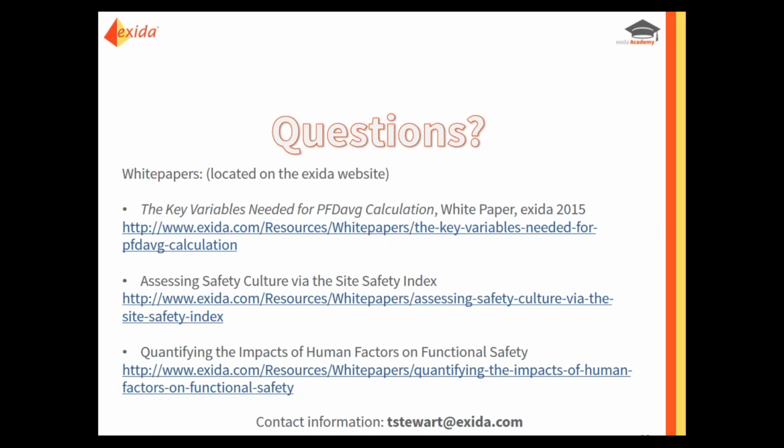And let's see if I can answer some more questions here. Let me pull a few up. All right, so the first question I have here is, how is SSI different to beta factor? Well, the easiest thing to know is your beta factor is actually just for common cause. Okay, so just keep that in mind. Beta factor is only for common cause. SSI is not.